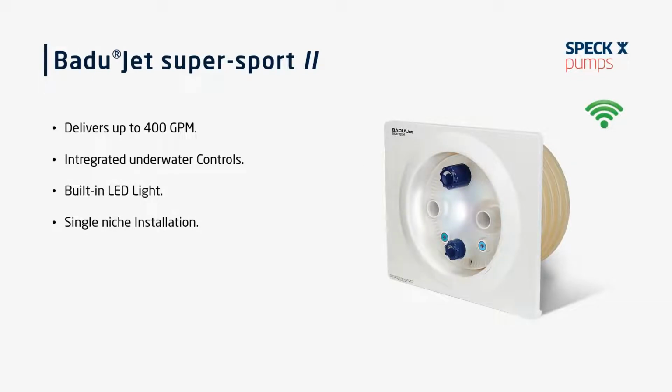Moving forward, you'll also see in the field some of our older style systems. So this is our Super Sport 2. And this was the more common system when we brought this stuff to the United States in the first place. Delivers the same 400 gallons per minute, but it's a bit of a different setup. So whereas the package A does that with 2 jet housings, the Super Sport does it with 1 fully integrated housing. So a lot of guys that are installing these like that a little bit better because it's only 1 niche that they have to worry about. That can be a little bit easier. It also has a light built in, so you can light up your swim lane, and then you've kind of got a 2-for-1. You've got a light niche combined with your swim jet, all in 1 installation.